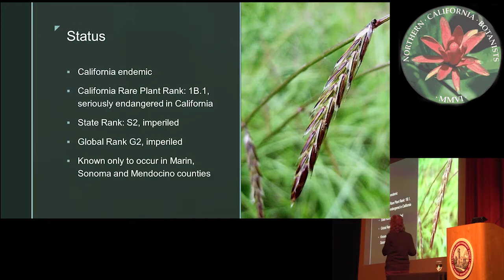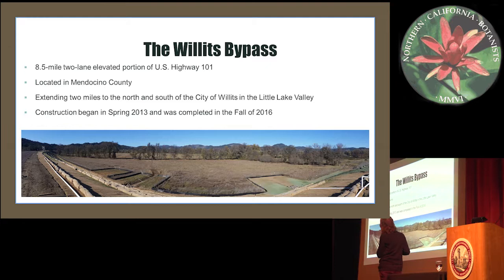It's a California endemic, rare plant 1B1, state ranked S2 and known only to occur in Marin, Sonoma, and Mendocino counties. The Willits Bypass is an 8.5 mile, 2 lane elevated portion of US Highway 101. It's located in Mendocino County, and where botanists found North Coast semaphore grass in 2007 is right in this area.